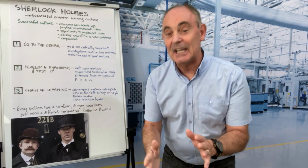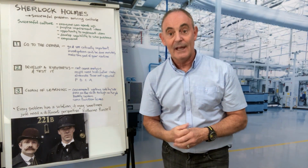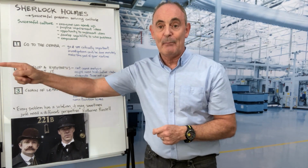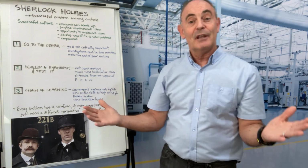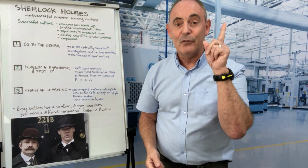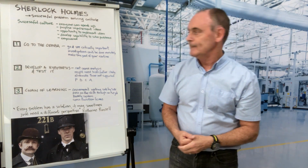Going and seeing is a critically important step in the solving of problems. Investigations can't really be done remotely. You need to go to where it happens and certainly not make assumptions without the facts. Going to the Gemba is a very popular first step. Why? Because it works. And making this part of your problem-solving routine is extremely important.